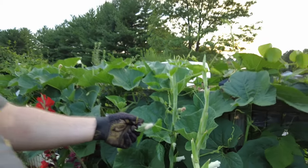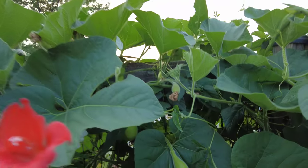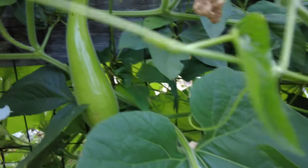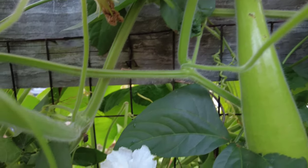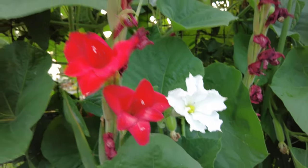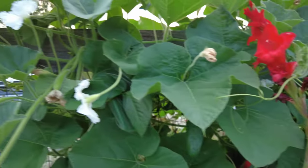And there's some more gourds right here. Okay, so there's a lot of gourds. What are you barking at? Winry, knock it off.